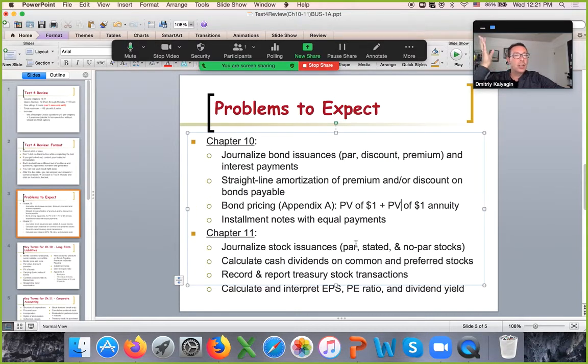So if it's a par stock, you debit cash at market price, you credit common stock at the par value, and you also credit the excess account, paid in capital in excess of par value, for the difference. No par stocks, you debit and credit cash and common stock for the same amount calculated at the market price of the stock.